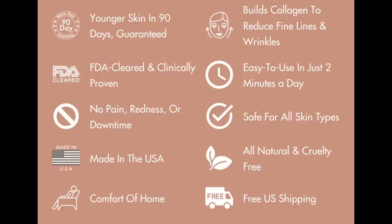But first, let me give you a few details about this little guy and what it is supposed to do. From their website, it says younger skin in 90 days guaranteed. It says FDA cleared and clinically proven, no pain, redness, or downtime, made in the USA, use it in the comfort of your home. It builds collagen to reduce fine lines and wrinkles. It is easy to use and takes just 2 minutes a day. They say it is safe for all skin types, and it really does not hurt that bad at all.